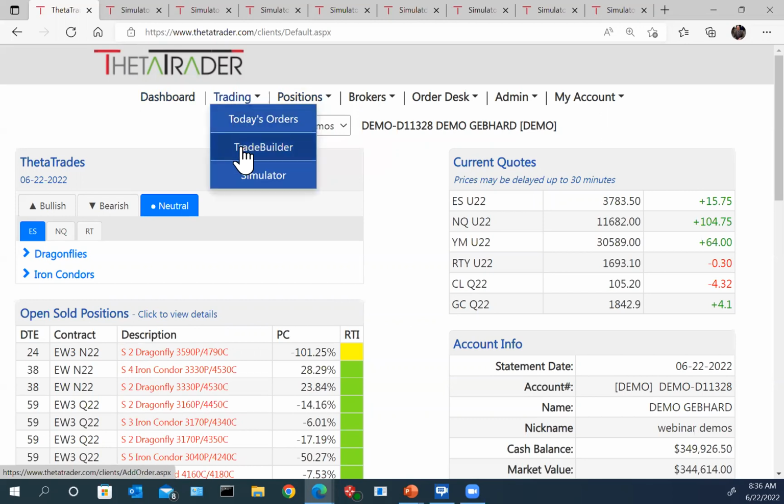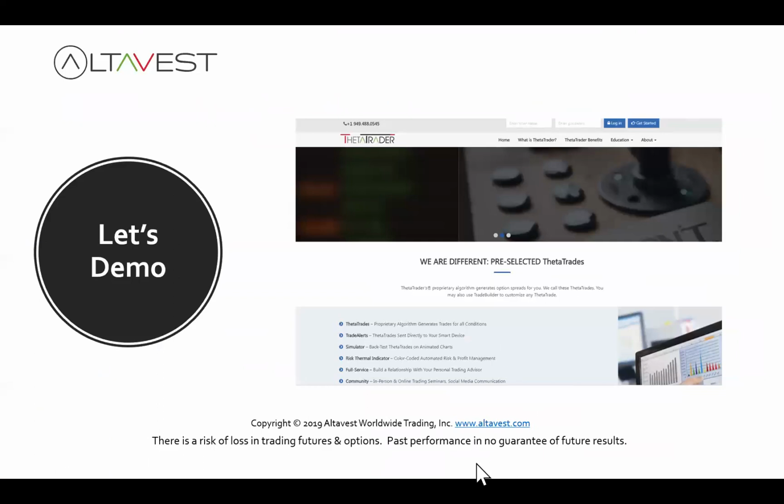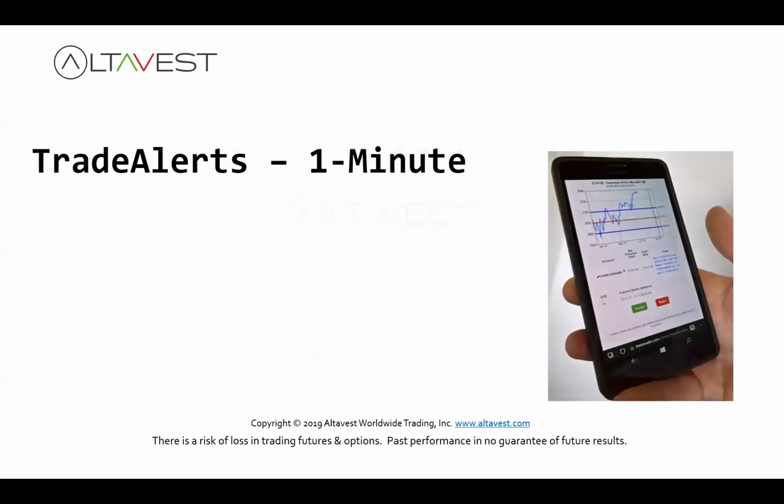And then Trade Builder, if you wanted to build your own trade from scratch, you can do that too. But let me switch screens and let's make it easier.